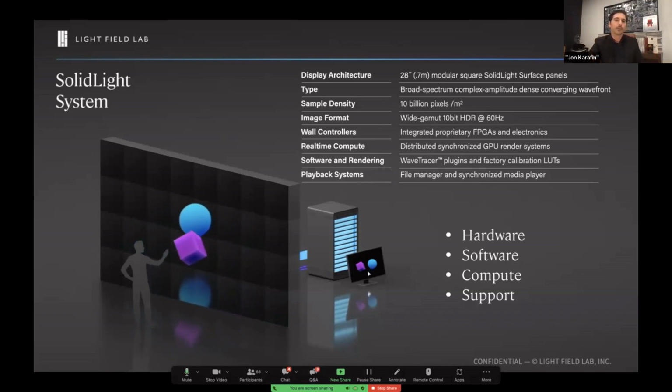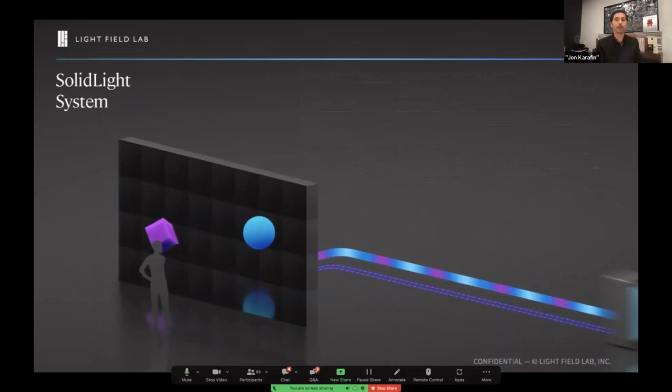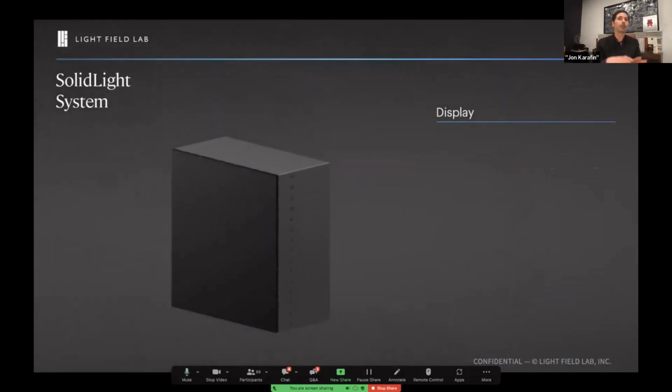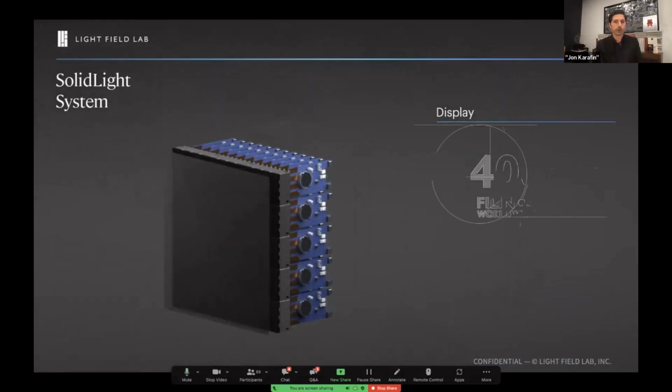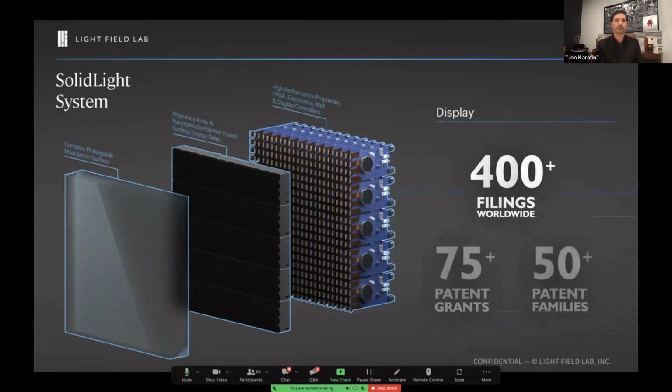So let me dive into the display. We're going to pull apart one of these panels and give you a bit deeper description of how this is possible. So starting from the back and going to the front, you're starting off with the proprietary FPGAs. These are the display controllers. They are acting to regulate the voltages and create the synchronization to form the pulses and form all of the digital amplitude that is going into and formed and fused into that second layer, which is our nanoparticle polymer fused energy relays.